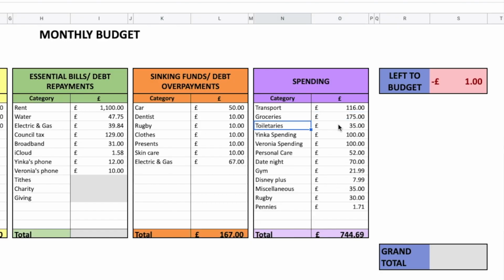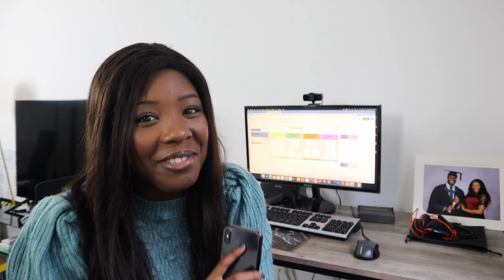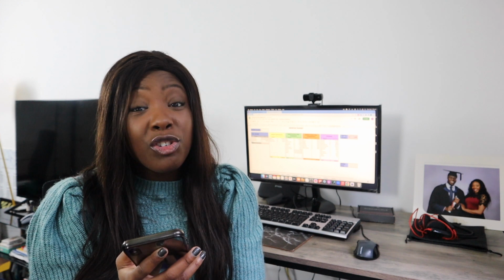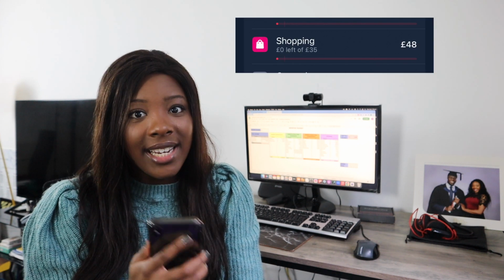Then next up, when it came to toiletries, we did have an original budget of £35, so that's how much we thought we were going to spend. We definitely went over on toiletries, so you will also see on January that we have tweaked that budget too. So with toiletries we ended up spending £48 instead of £38.